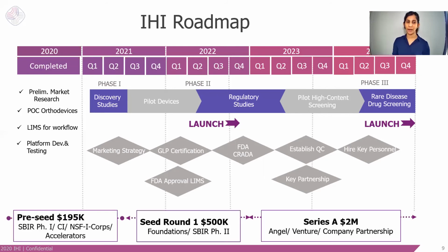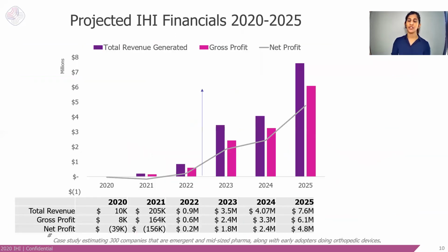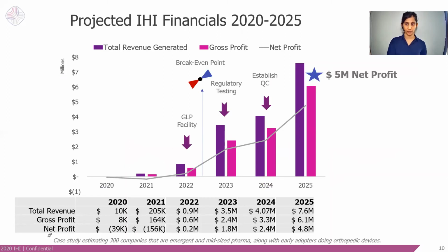So we intend to raise capital through both non-dilutive funding in the early phase and then move over to angel and venture funding in our Series A. Our projected financials show us that we can break even in 2024 and establish our key milestones to get a net profit of $5 million in 2025.